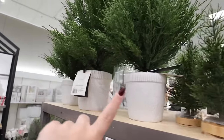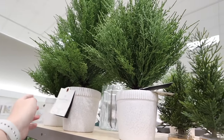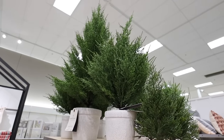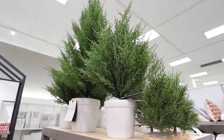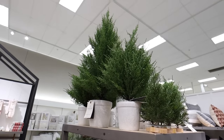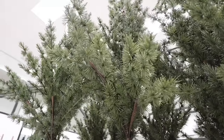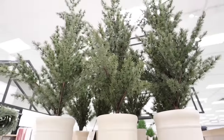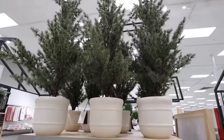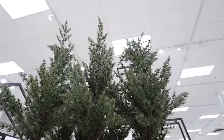And then right next to that, they have these cement potted trees. They do have two different options. So the first one is cypress, and then I think the other one is spruce, but I'll show you in a second. The greenery is just pretty different, and the pots are also different, but this comes in three different sizes ranging in price. Here is the other potted tree, and you can see the greenery on this one. This one is a spruce, and here's what the pot looks like. Again, this one comes in three or four different sizes, the tallest one being 40 inches. So great for indoors or outdoors.